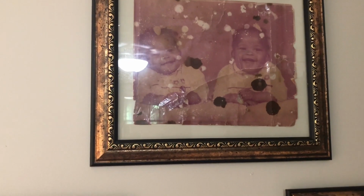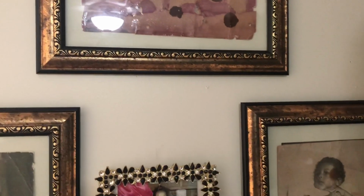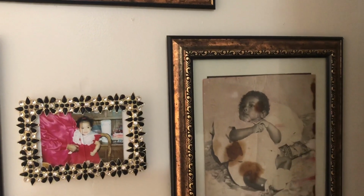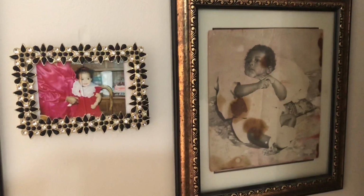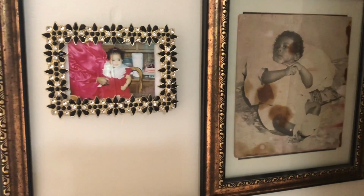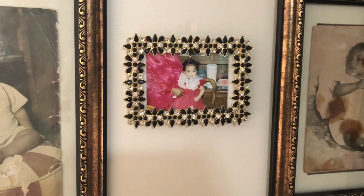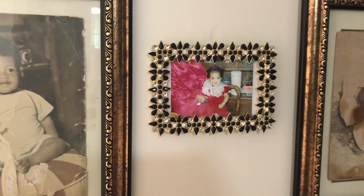And that is me on the right. I've always been the bigger twin. But yeah, we were pretty happy babies. As we come on down, this is a baby picture of my husband. That's my oldest daughter when she turned a year old, and her birthday is the day after Christmas. So we were celebrating her birthday Christmas Day.